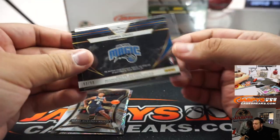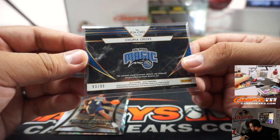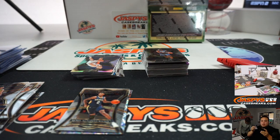And I think this guy's going to be a great player next year. He's just injured in the draft. That's why he fell. 93. Rob, there you go. Nice one. I think he's a good buy right now, Okeke. Not a lot of people are talking about him.